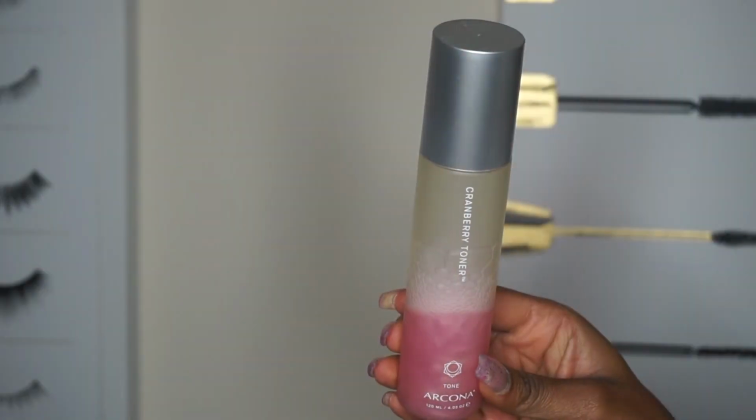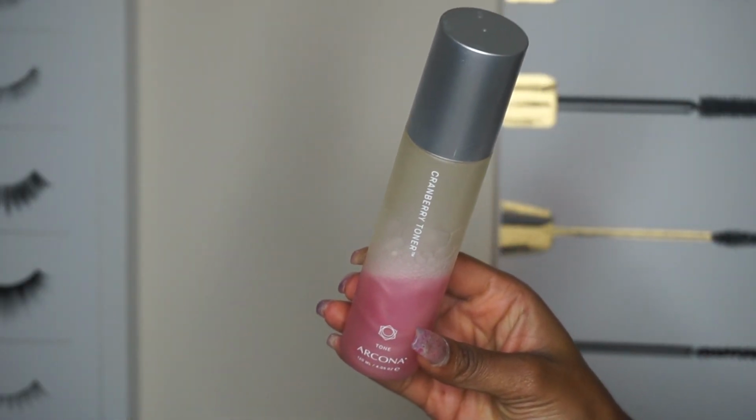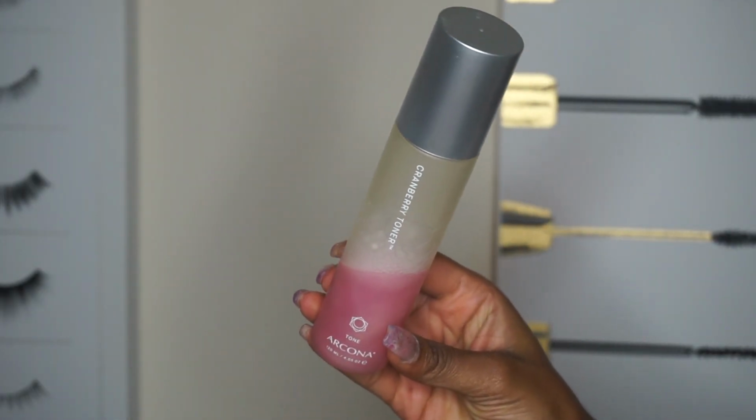Now the next thing I like to do to my skin is apply a toner. This will help restore the essence of your skin and rebalance it. The one that I'm obsessed with, and it is a splurge, but it's one of those things I splurge on skincare, and I'm not mad about it. But it is the Arcana Cranberry Toner.